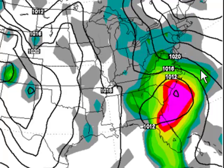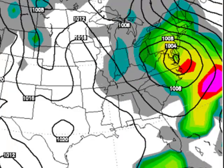So, at face value, the Canadian here is a winter weather scenario in those cold air damming regions. Generally, just a rough estimate you throw out there, I-85 and points north and west is the area where the cold air damming holds on the longest.